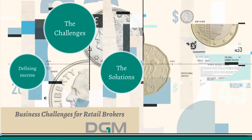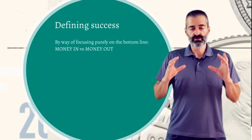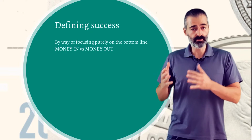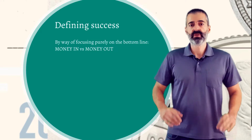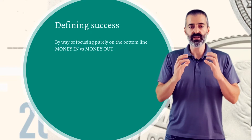Before we get into the challenges, let's discuss and build a bit of context around the definition of success in simple terms. So the definition of success for a broker, being a business that's there to make a profit, is money in versus money out. How do you break that down? How does a broker break it down? And what is the most important KPI, the metrics that they look at?